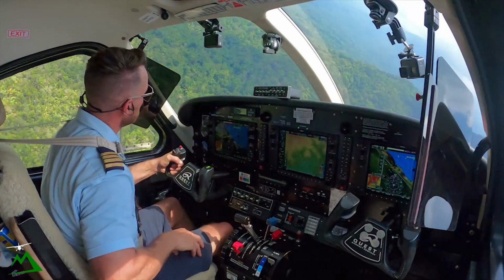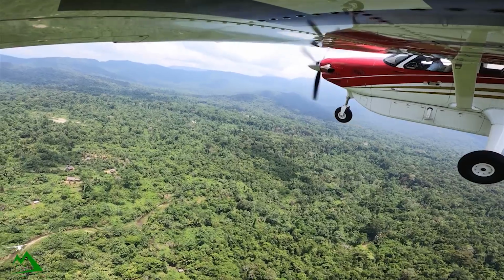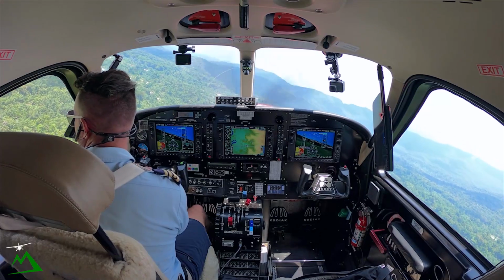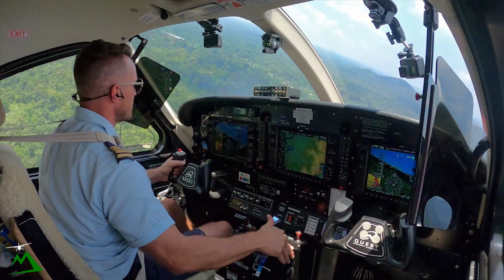Last time I came awfully close to hitting my gear on the trees to be able to stay and get down where I wanted to. Because there's a lot of dead stuff at the end of the runway, that makes me think that they actually did cut a bunch of stuff down. So, 10 degrees of flaps, prop forward.